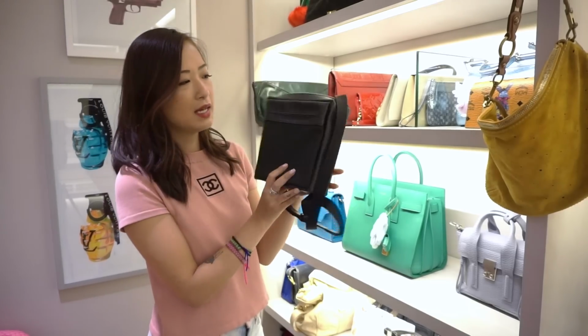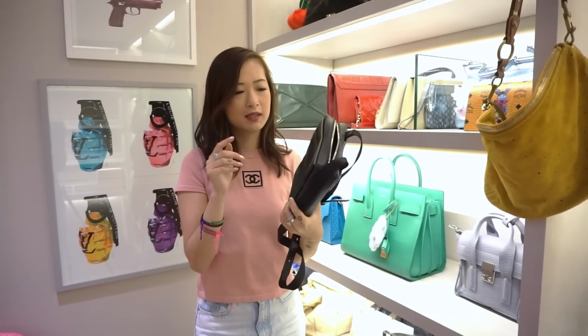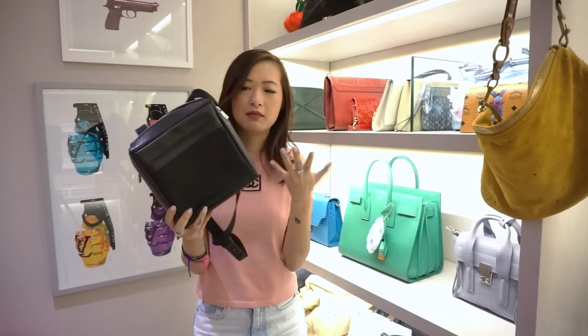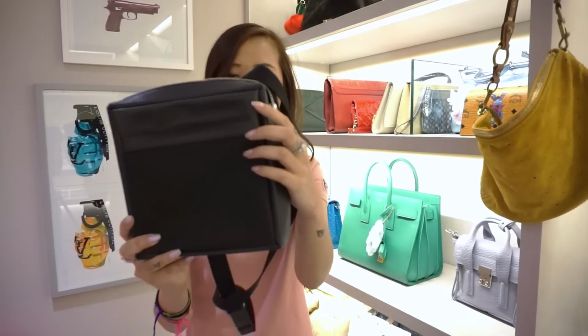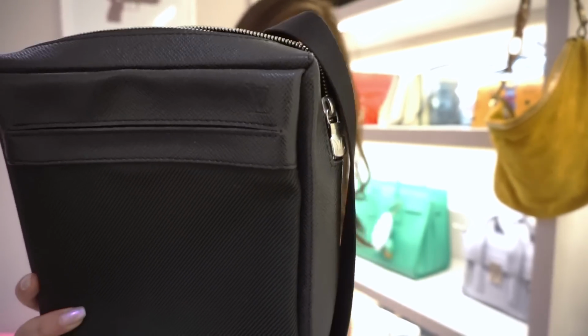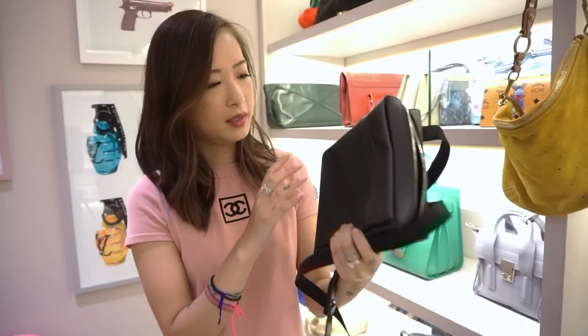This is another hand-me-down Louis Vuitton bag from my mom. I left this here because it's more often that I go places here where I don't want to be too flashy. And you can clearly see it's not too flashy. There's only a tiny little Louis Vuitton logo at the top there. Excuse my nails, guys. Besides that, and the zipper of course, there's no other labeling on there.